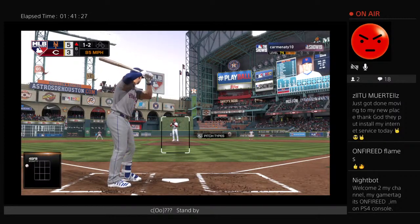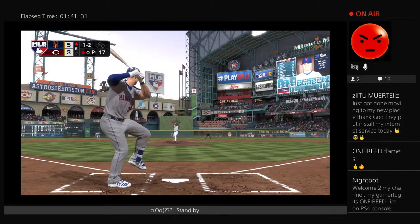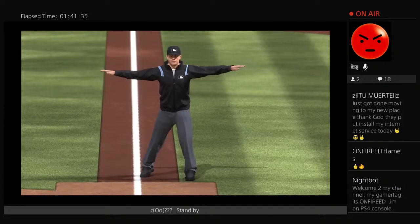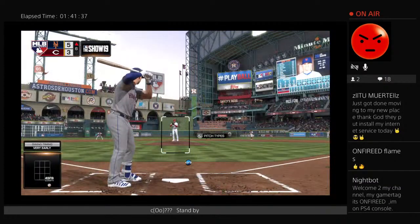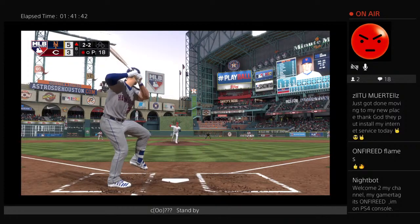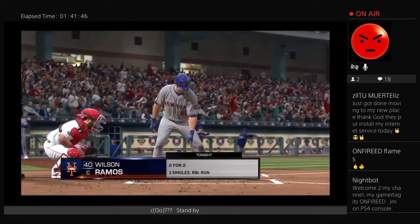Inside, as that perhaps will back him off a bit. 1-2. 0-2 pitch, not even close to the zone, and a fastball might be an indication that he's going to start using some of his secondary pitches. The 2-2 is swung on and missed. He got him on strikes.